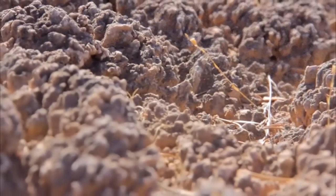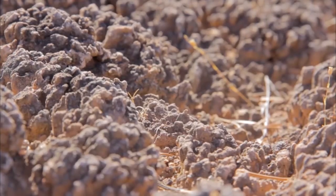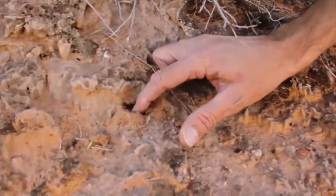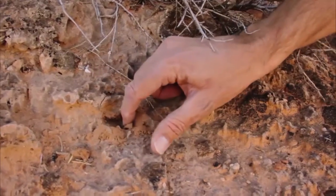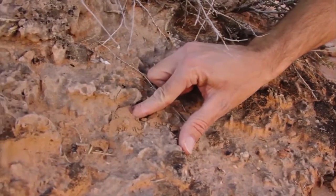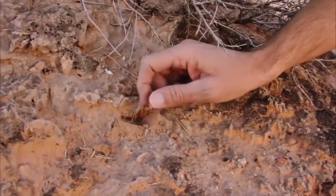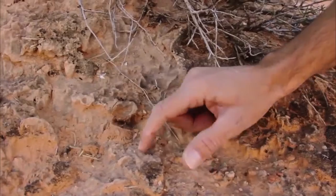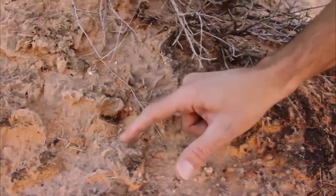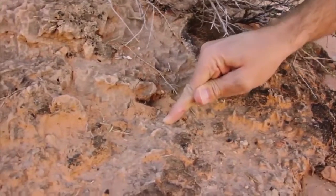He says biocrusts are critically important in their role of holding nutrients in place. So you can see here where I've punched my finger through this crust. Underneath there, it's nothing but loose sand. Okay? So you can imagine that this is really, really susceptible to erosion by wind and water. Whereas on the top, we've got this, very hard. This is actually difficult to push my finger through, it's so hard.